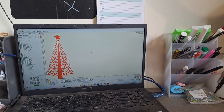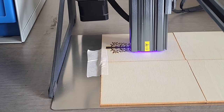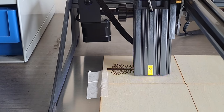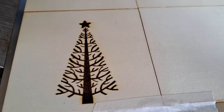Oh, stinks. That is so cool to watch. Very addictive. I'm loving how it's turning out. It stinks though. It really does stink. This is my first ever engraving. I still need to suss out how to cut, but it's a start. That's it finished. How cool is that?